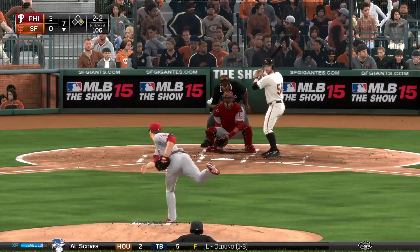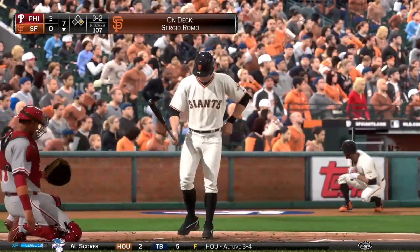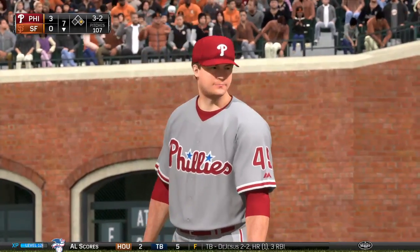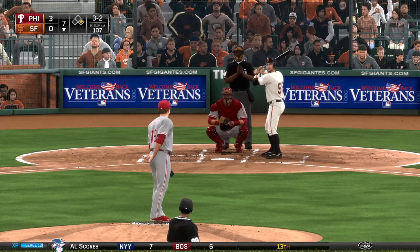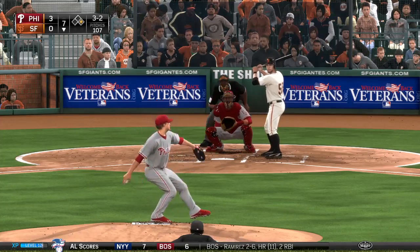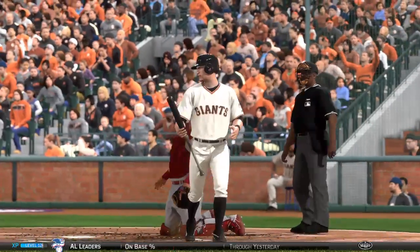The 2-2 one more time. And that's low, so a good eye there as he works the count back full. And a good job here of making him throw a lot of pitches. I mean, he probably doesn't have a whole lot left in the tank, so the more you make him work, the better your chances of getting a mistake. Payoff pitch coming. And he punches out another one. Make it 9 for the ball game.